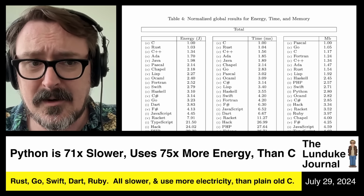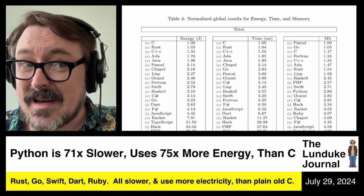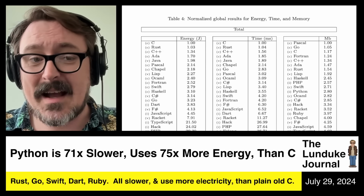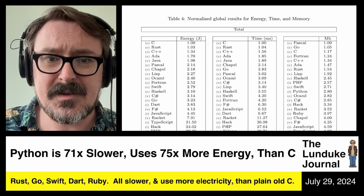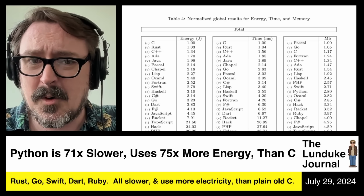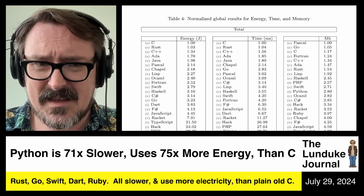The same was true for energy consumption with Rust. Rust uses more electricity than C. It uses 1.03 times the amount of electricity that the exact same functions written in C would use. So is Rust slower? Is Rust more energy inefficient? Absolutely. Interestingly, Rust also uses quite a lot more memory than a lot of other languages. We'll get into that in a second, though.